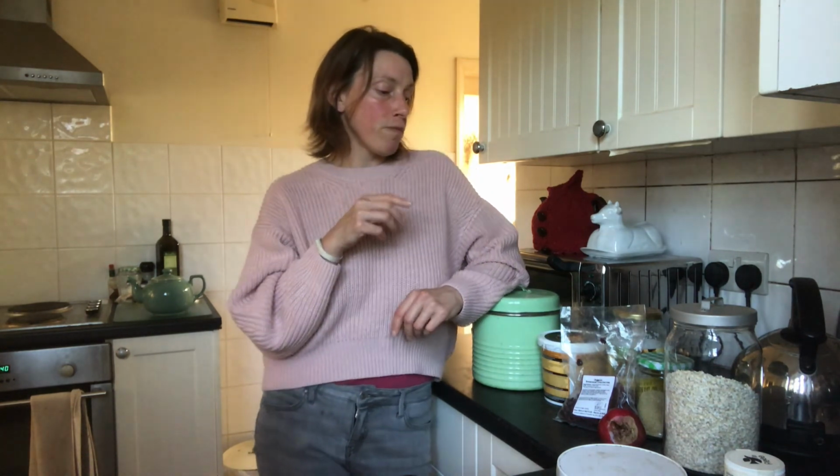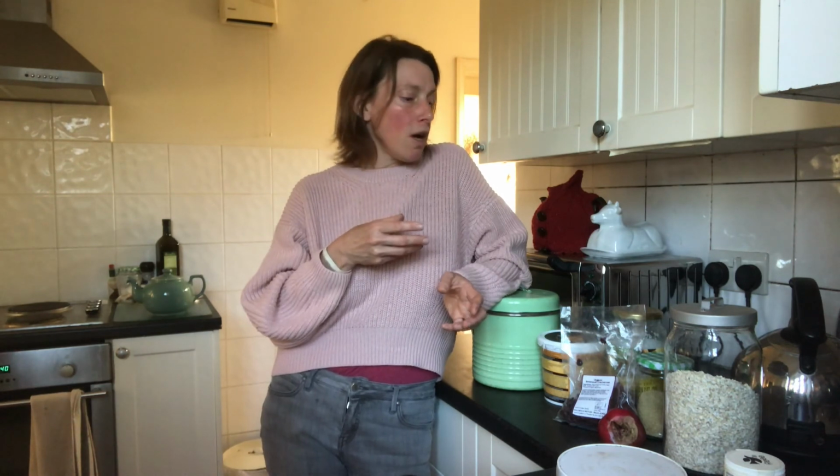So for example, it has 100 grams of nuts or seeds and 100 grams of dried fruit. So I've got not quite enough of the nuts, but I've got a little bit more of the dried fruit. So you can play around with the recipe a bit, but it's just got a basic sort of flour, oats, sugar, a little bit of syrup, coconut oil. It's got no eggs in it, and as I said, it uses oil rather than butter, so it's kind of vegan and dairy free.